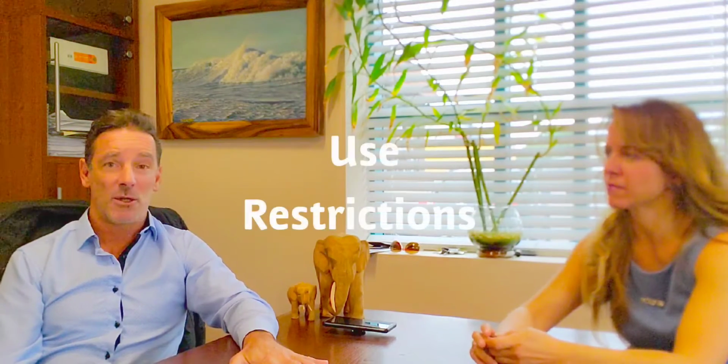So you just want to make sure that the use restrictions, and it's not just short-term rentals, it could be anything. Maybe you have two big dogs, and you're only allowed to have one dog that's under 20 pounds. Well, you've got to make sure that your intended use of the property is not going to conflict with the CC&Rs, because the CC&Rs are enforceable. And if you move in with Fido and Bowser and they're two big labs and you love them very much, well, if the CC&Rs prohibit you from having a large dog, then you're not going to be able to keep them.